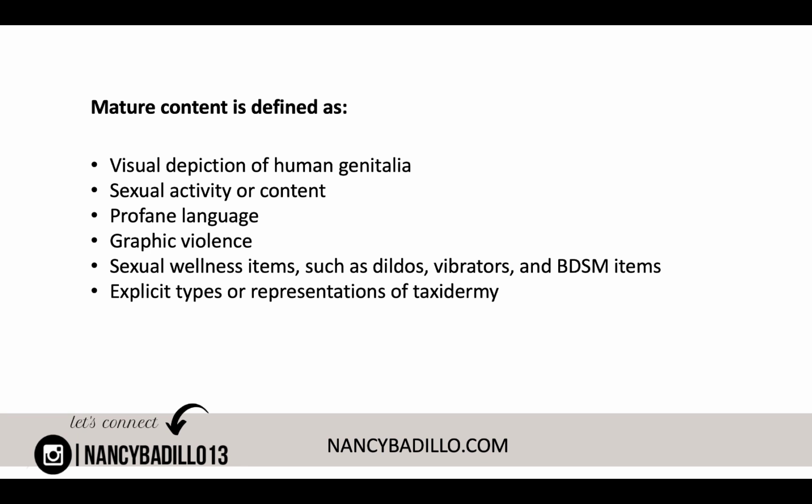Now, keep in mind, mature content listings will remain in all Etsy search results by default. However, if you want to remove mature content from your search, all you have to do is at the end of your search, type in the word mature, and it will remove those items. So just keep that in mind for those of you that don't want to see mature items when you're searching on Etsy to shop, etc.